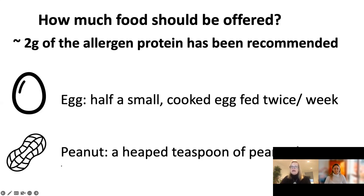Now, warm water. If the baby is below 6 months, that warm water will need to have been previously boiled and cooled. And the reason that we dilute the peanut butter is it's quite thick, it can be quite claggy, and that represents a choking hazard.